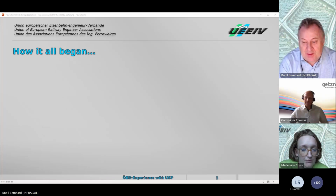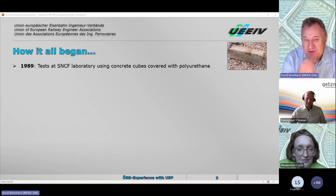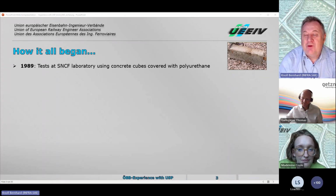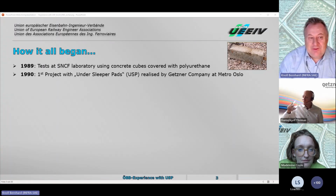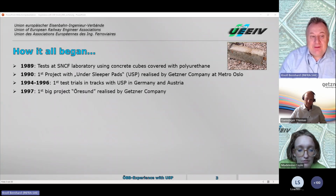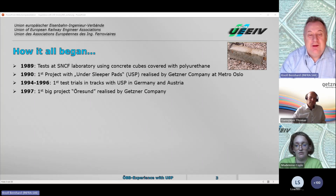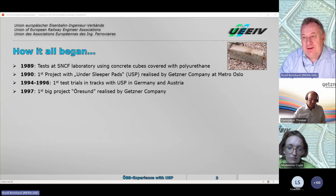How it all began. In 1989, I found the first publication, where first tests at an SNCF laboratory took place using concrete cubes covered with polyurethane. Even 1 year later, in 1990, the first project with undersleeper pads was realized by the Getzner company at Metro Oslo. Then there was a few years of delay. In 1994 to 1996, Austria and Germany together started their first test trials in track. And I remember in one paper in 1997, the first big project, Öresund, was also realized by the Getzner company with undersleeper pads.